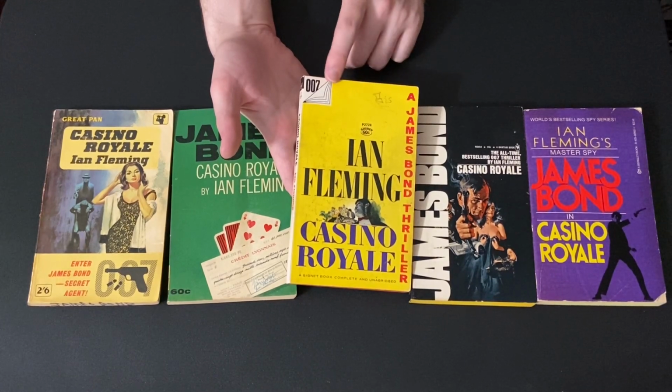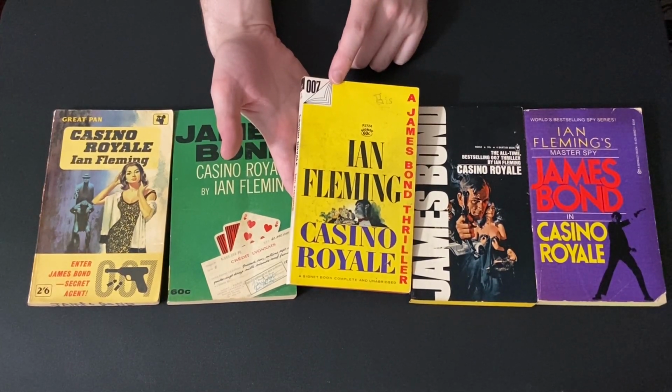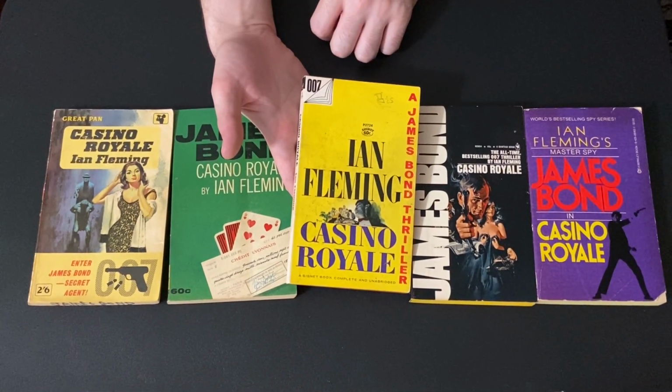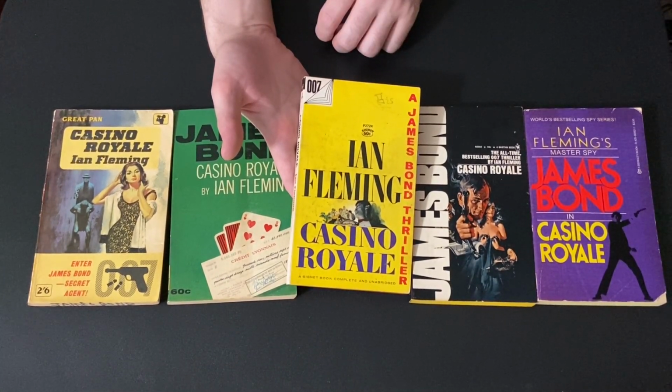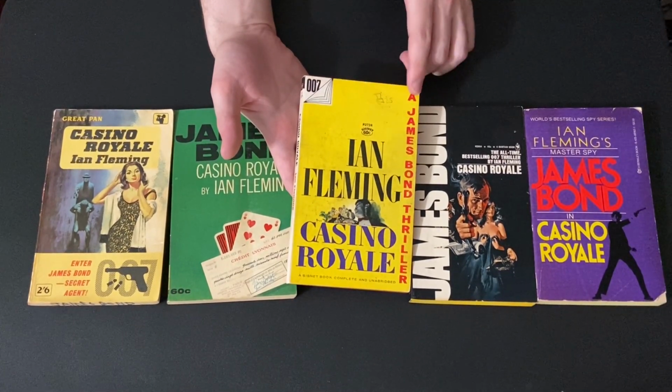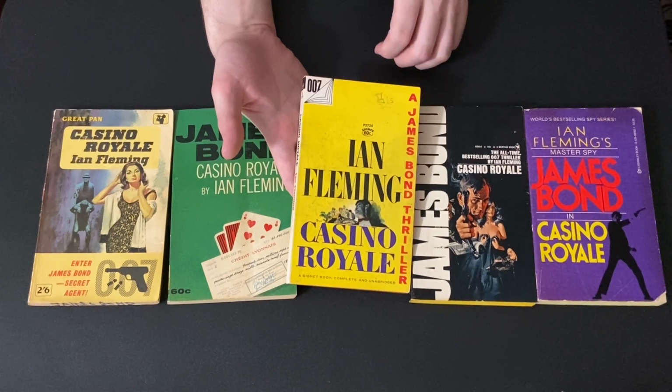Of course, I suppose it's supposed to mean that you're looking through secret files and then you see 007 at the top of one of the sheets, because if it was actually turning the pages of a book, you would think this would be over here, but that would wreck the James Bond thriller banner on the side.